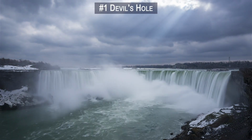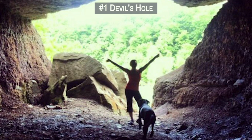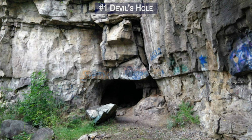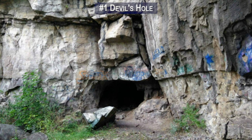Number 1. Devil's Hole sounds like an ex-hamster video you should definitely not click on, but it's also a real place in upstate New York. Devil's Hole is close to Niagara Falls, and it's visited by tons of people who want a stunning view of the falls. The secret limestone cave in the park is ominously named the Cave of Evil Spirits.